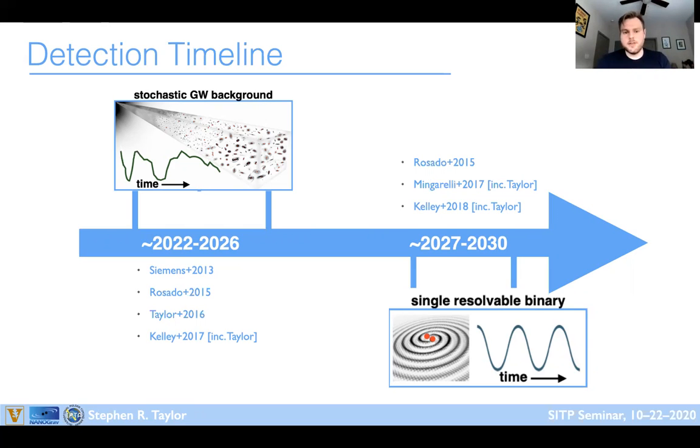Now, based on some previous simulations, we expect that the stochastic background will emerge in our data and be detectable within the next few years at the latest. And especially if this happens to be the first signs of that background in our data. Then as time goes on, we expect the stochastic background to be more well characterized, and therefore it's easier for us to extract single resolvable binary signals from within that background. So we expect to be able to do that by the end of this decade.